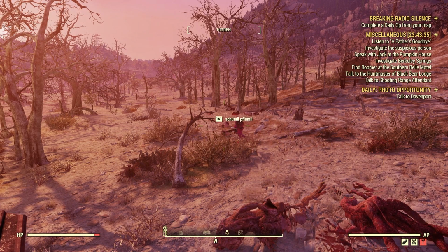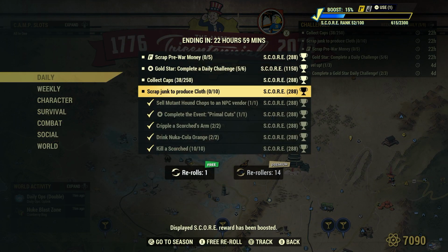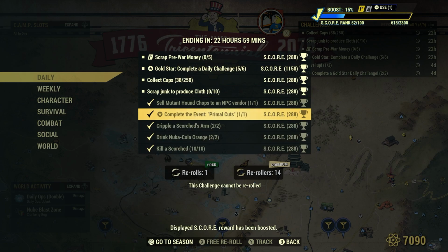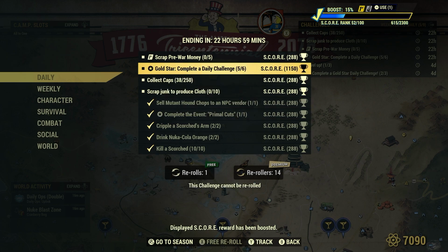All right, so there we go. There is Primal Cuts done. Leave the event, Primal Cuts done. Perfect. Love it. I think we're getting pretty close to Graham's Meat Cook, but that's fine. We don't really have to do that.